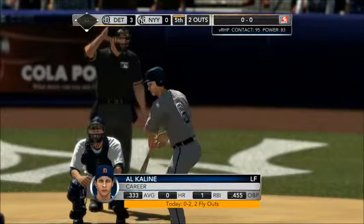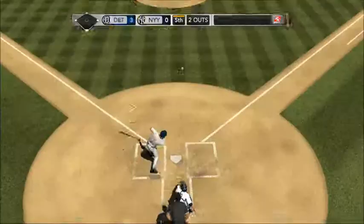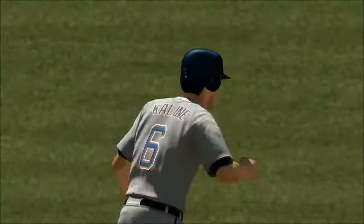Two outs, bases empty. Here's the delivery. Hit in the air to center field. And he's there to retire the side. No runs, no hits, no one left on. Tigers 3, the Yankees nothing.